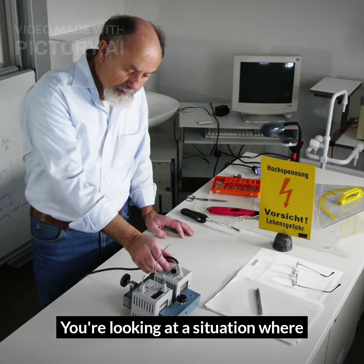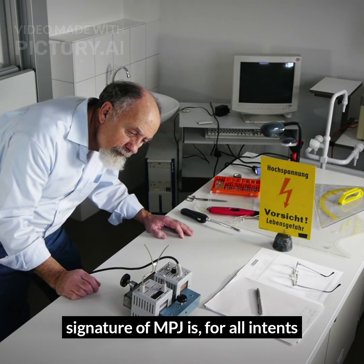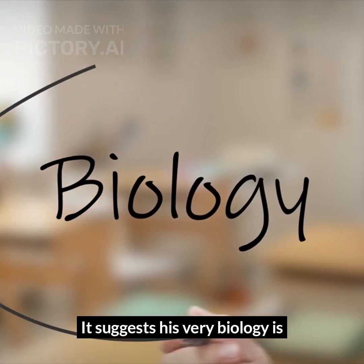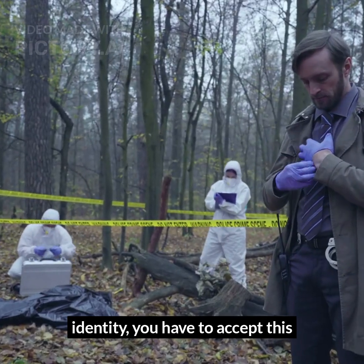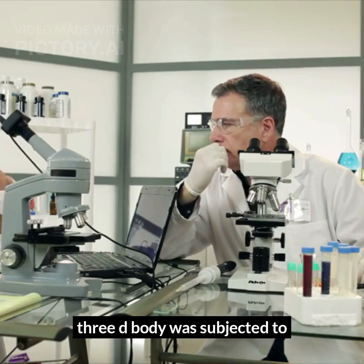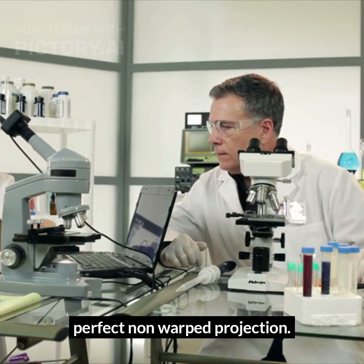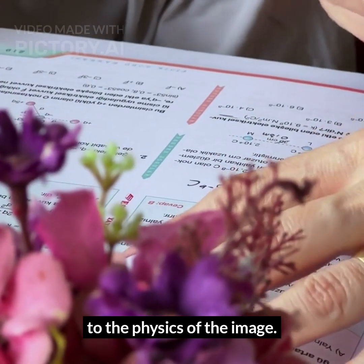So if both of these tests are passed, what are we looking at? You're looking at a situation where the statistical informational signature of MPJ is, for all intents and purposes, identical to the shroud's. It suggests his very biology is governed by the same critical state physics that created the image. Which means to claim forensic identity, you have to accept this transformation hypothesis. That's the leap. It is. It's the assumption that his 3D body was subjected to some kind of physical event, like a radiation pulse, that created that perfect non-warped projection. It's the only way to link his biology to the physics of the image.